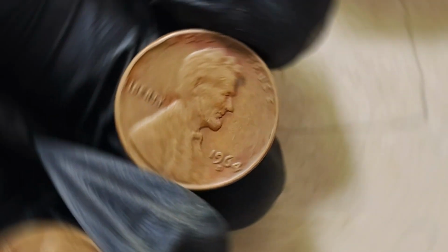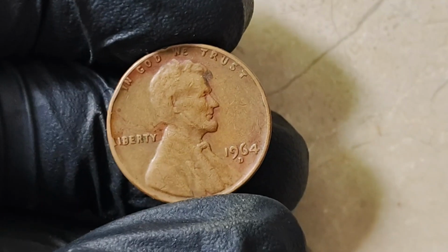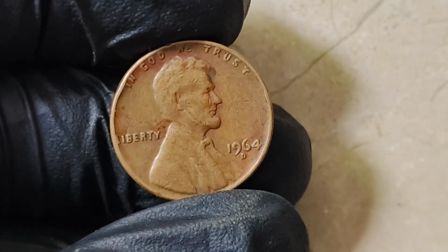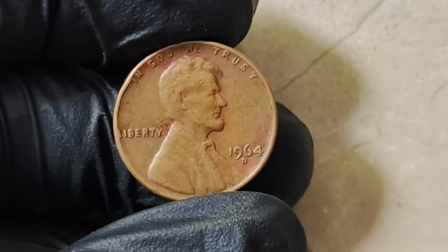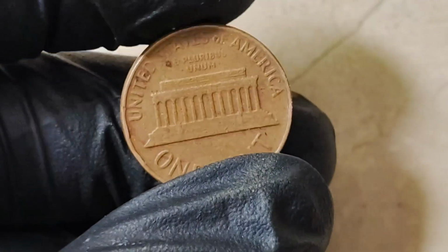But what happened next stunned the entire coin world. A young collector, barely 25, spotted it days later at a flea market that he was searching through a rusty coffee can of loose change, and something about the date, the texture, the weight, it didn't feel right. It felt heavier, crisper, like it didn't belong.